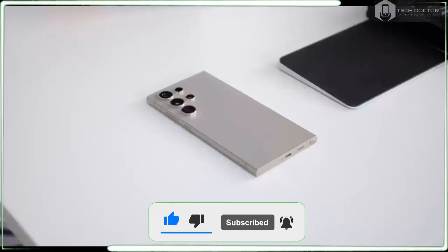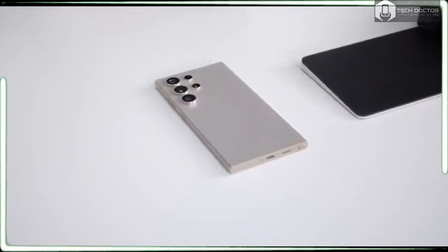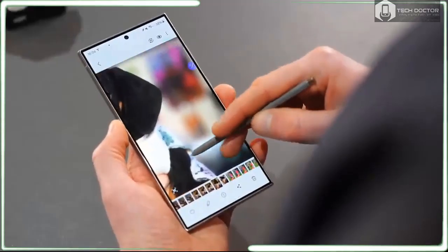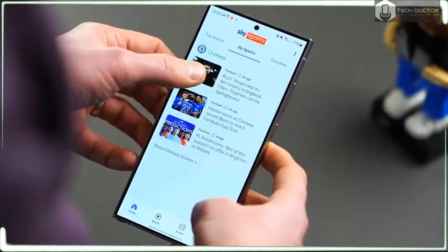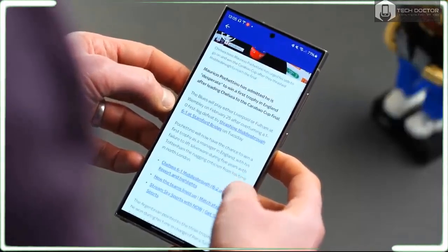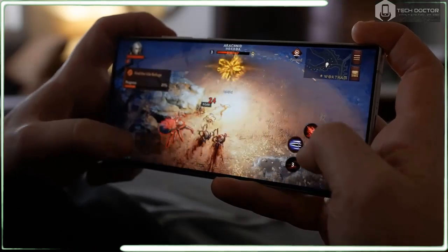The Galaxy S24 Ultra charges at 45 watts, which is a respectable charging speed, fast enough to get you well past 50% if you only have half an hour to charge your phone. In 15 minutes, my Galaxy S24 Ultra was just under 40% charged, and it took around 45 minutes to charge the phone completely. That's even faster than Samsung promises.